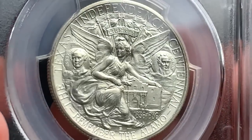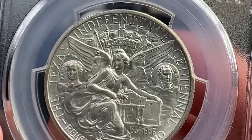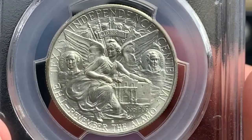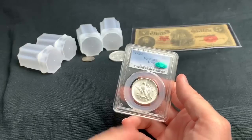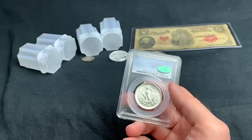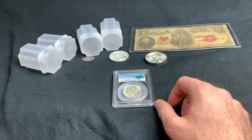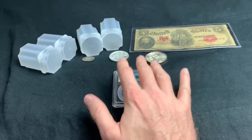Look how fantastic that is. There is so much going on here. That is so neat. So an absolutely fantastic coin, and a great price too. So I'm happy to get some good pieces for my collection and not totally break the bank. I got a really nice graded piece. I got bullion pieces, which I love both of these pieces a lot.